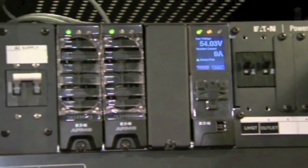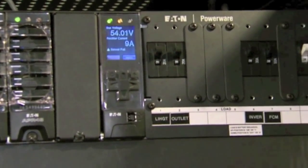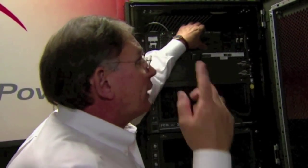Just like any common generator, in some generators it may take 2-3 minutes to come on. We can come on within about 5 seconds, 3 to 5 seconds. So we're instant. But in order not to lose that power, we bridge it with a small battery for a short period of time. I can demonstrate this.